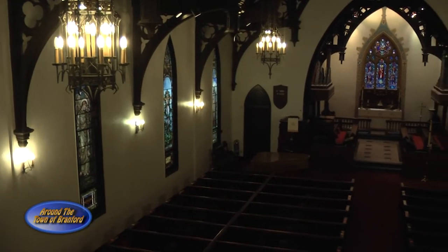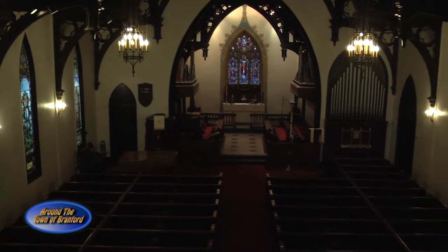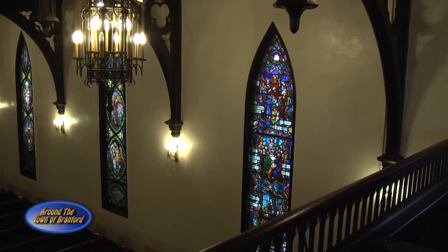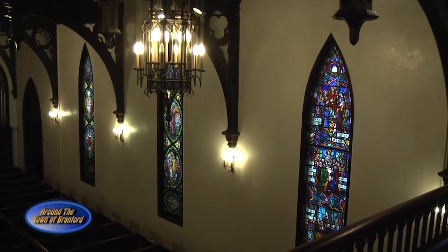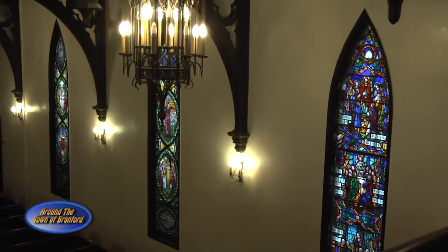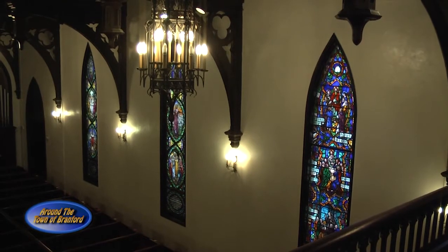And so it's not unique to us, but the two that are opposite on the right-hand side, the first two windows, are, according to our history book, given in memory of a parishioner, a doctor and his mother. And Louis Comfort Tiffany was here for the dedication. Wow. And according to our history book, he said that those windows represent the finest work to ever come out of his studio.